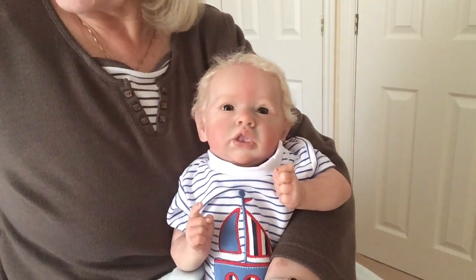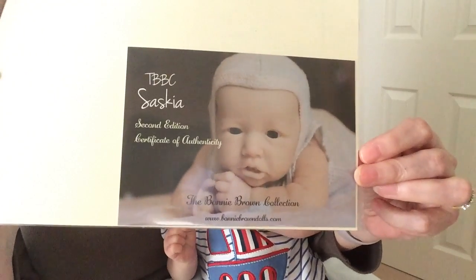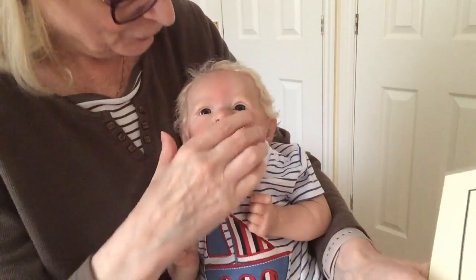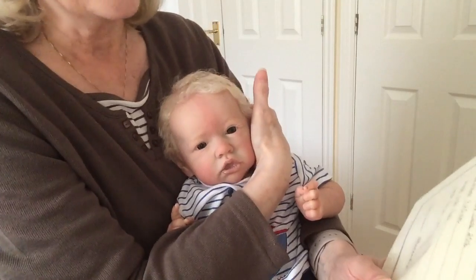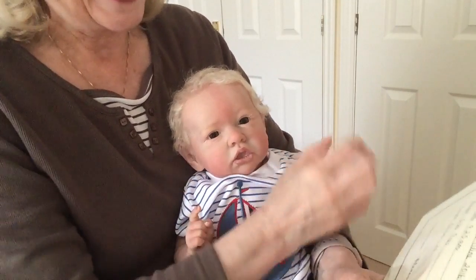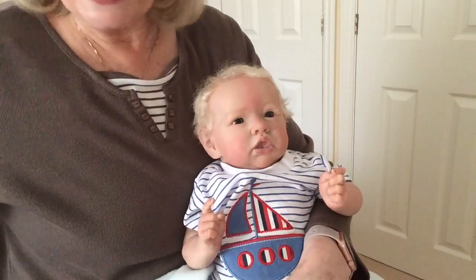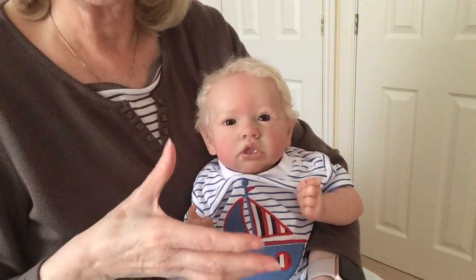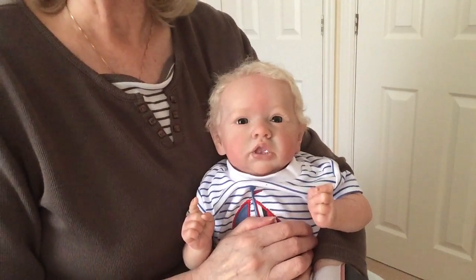And he's adorable. And here's his birth certificate from Alexandra, and his certificate. And he was born on the 28th of June. That was yesterday, wasn't it? Was it the 28th yesterday? Must have been, yes. Come on, sweetie. The 28th at 9:25. And he's 6 pounds 9 ounces, and he's 22 inches. So he's a big boy in that he's long, aren't you? You're a long baby, but he's not as big all over as Sophie is. He's smaller than Sophie. He's about the same size as Alfie, I would say, really.